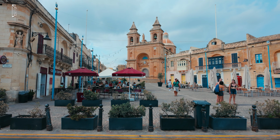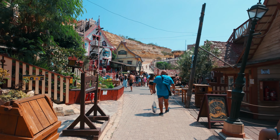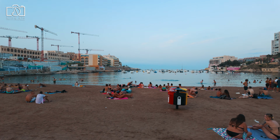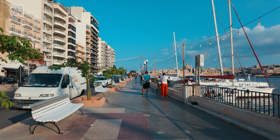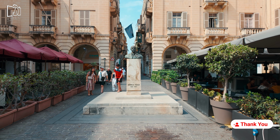Autumn, October to November, offered warm seas and comfortable weather, making it great for outdoor adventures like hiking along Dingli Cliffs. Winter, December to February, was mild compared to other European destinations, and though it wasn't ideal for swimming, it was great for exploring historical sites and attending festive events like Malta's Christmas markets.